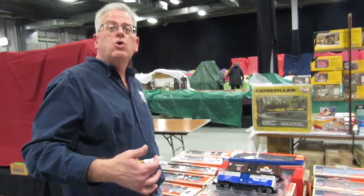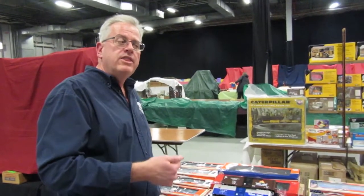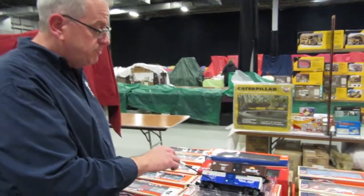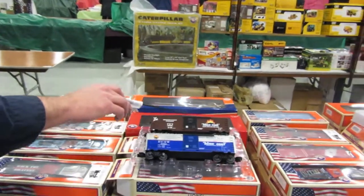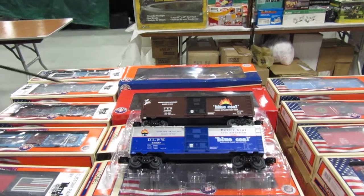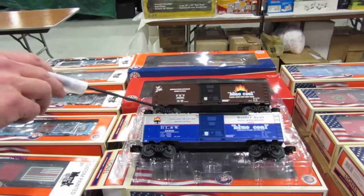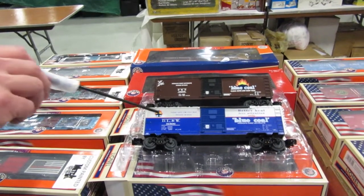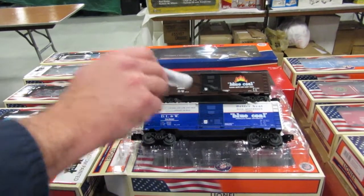So some of the more recent offerings we have here at our METCA Club Cars are a couple of blue coal cars. We all know that blue coal is often shipped in hoppers, but that's for the commercial markets. For the residential markets, blue coal is bagged into individual bags, so that product is shipped in boxcars. So we have two different boxcars featuring the traditional blue coal graphics. One is a Delaware Lackawanna and Western. This is a beautiful two-tone silver and blue paint scheme. Traditional, as I said, blue coal graphics.